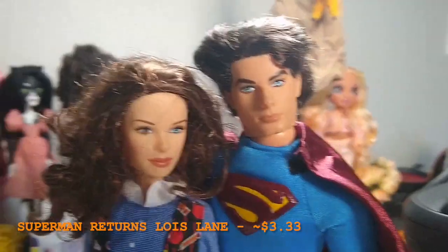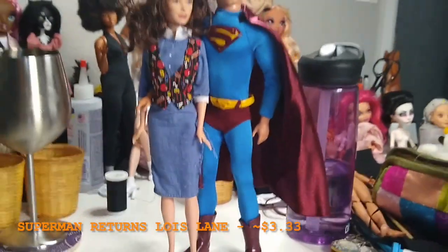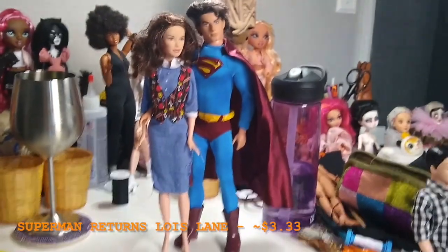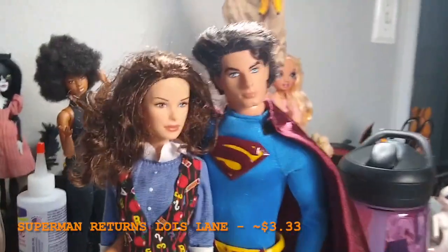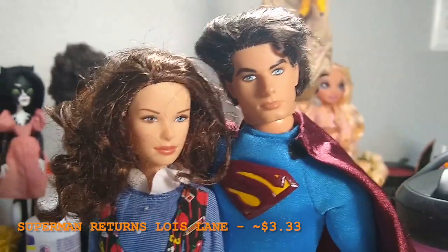Okay, so the other set from that same thrift store that I really, really wanted included, also from Superman Returns, Lois Lane. I had this one too when I was younger, but I gave her away because she's not as articulated as I'd like. And then I really missed her because she has a really beautiful and unique face sculpt. I would love to customize her, even if it's not really repainting her face, just sticking her on a Made to Move body.